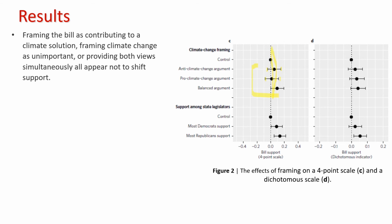So you can talk to people until you're blue in the face about the importance of climate change. Will this bill really address climate change or not? And you see that there's no effect. So people don't seem to worry that much about climate change in this particular case.